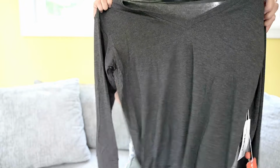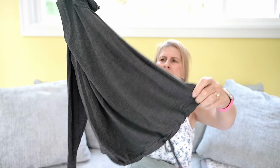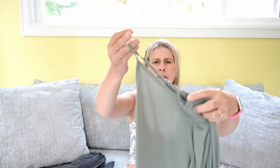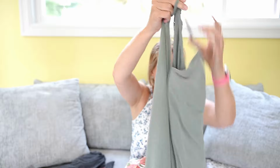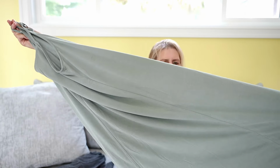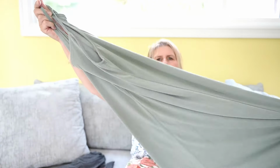All right, first item I'm pulling out is a super soft knit shirt in gray. It does have a tie waist, so that's kind of fun. It's just a nice cozy. Next item I'm pulling out is from my wish list. It's in this sagey green color, and it's the slip type dress, and a super soft knit. Now I am worried that that might be kind of sheer, so we'll have to see what it's like when I try it on, but hopefully it's one that works. The shirt was by Herizon, and the dress was by Be Cool.